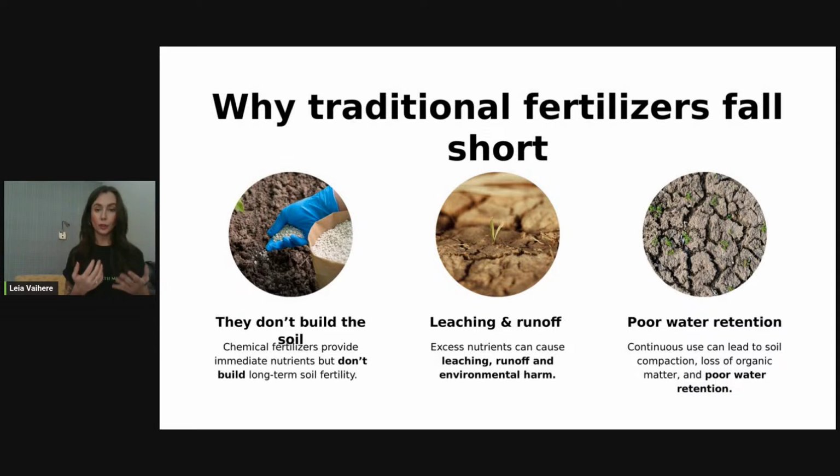Another problem with traditional fertilizers that fall short is the leaching and runoff. And so what that means is we don't know how much nutrients a plant needs, right? We're always guessing when we're putting down these NPK fertilizers, whether it's a 3-3-3 or 11-11-11. We're kind of guessing what the plant needs. And so the plant can only have the capacity to take up so much fertilizer, and whatever it doesn't need, it just runs off. The soil doesn't store it because it doesn't have any capacity to, because it doesn't have any organic matter. And so what you end up with is this leaching and runoff effect that happens.